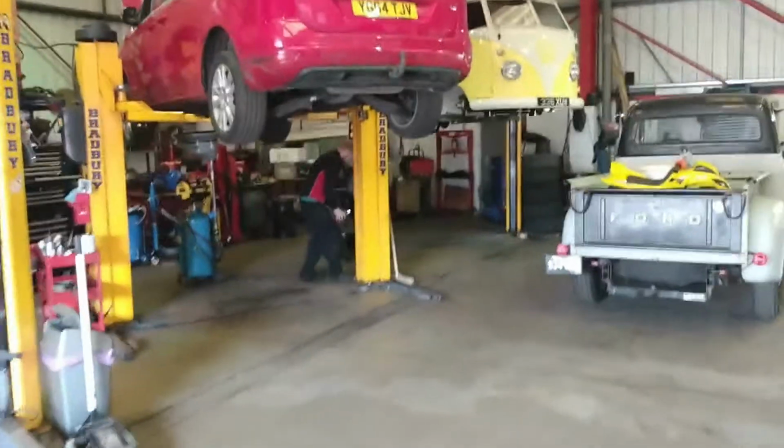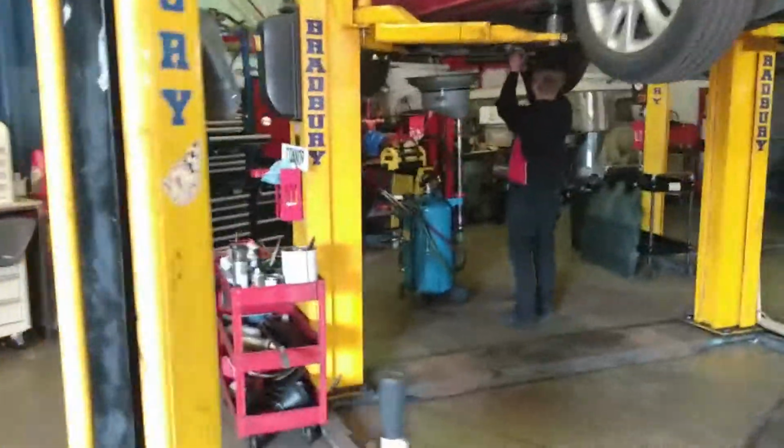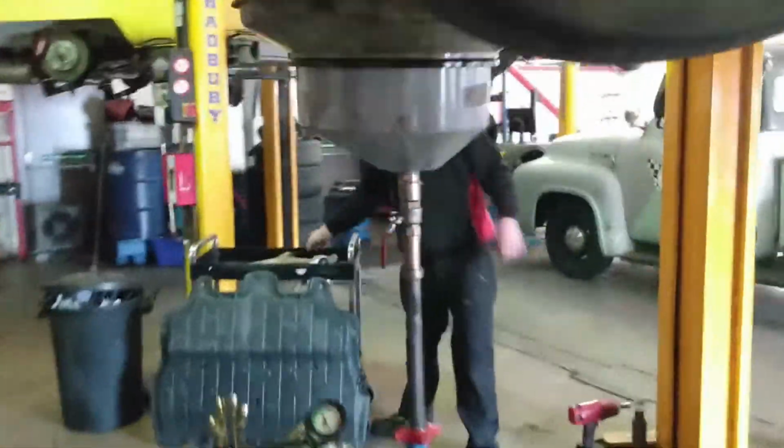This is the workshop at Avia Autos. My daughter's truck, 1954 Ford. That's Connor working on something. Say hello, Connor. Hello. That's Connor. And what we're here to see, right round here in the corner, is a much neglected, dusty little chicken chaser.